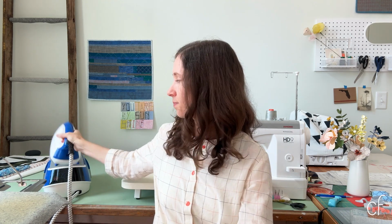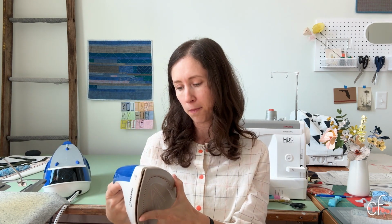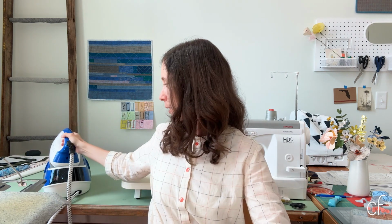But this one, I should say another thing about this one that I really like is that the steam, there's a button for the steam right here. And so when you're pressing, the other Reliable one that I had had a sensor on the handle. So as soon as you touched the handle, if you had steam on, it would automatically start steaming, which was nice. This one with the button, at first, I was like, I don't want to have to press the button. But I really like having the button now.